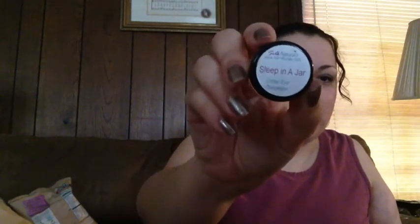And so that looks like that. And then I got some Sleep in a Jar, which is just a sheer yellow brightening powder, and that's also from Silk Naturals. I just pat it on with a fluffy brush so that it doesn't disturb what I just did. And then for the last little bit of coverage that I need, this is also Silk Naturals Sleep in a Jar Extra Light Peach. So I just pat that on.